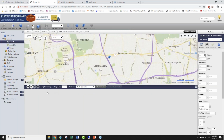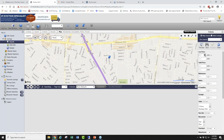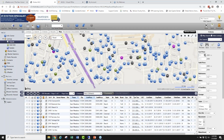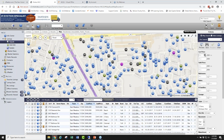Now, there's so much under unavailable. Not only is it going to be properties that sold, but it's also going to be expired listings, things that are under contract, things that have been taken off the market. Watch what happens. I'll zoom in quite a bit and see if we can get some. If you don't get any results, just get closer. Okay, that's the bottom line. If you don't get results, get closer.